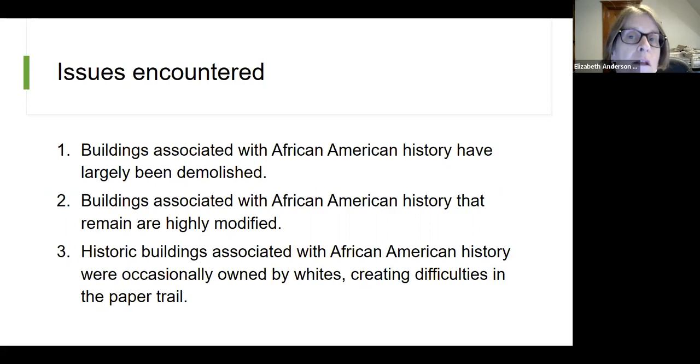Many of these buildings were smaller vernacular structures, and as the late 20th and early 21st century have unfolded, land values in Frederick County have gone up. Land values in northern Frederick County did not go up as much, and therefore you could purchase a structure and be willing, if you will, to tear it down and build a new structure.